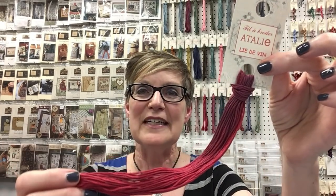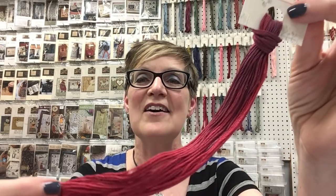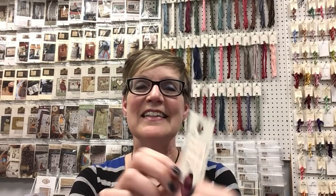of threads that we carry. The company is La Fille Atalie from France. This is a really good example of their overdyed colors. Look how it goes from red to a wine color. It's called Lit du Vin, which translates to wine colored, or one source said wine lineup. I love that. I thought that was a good representation. Wine being from a French company where France is known for its wines. That's a good color to show.